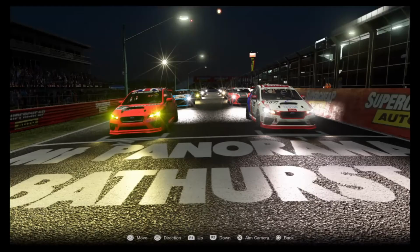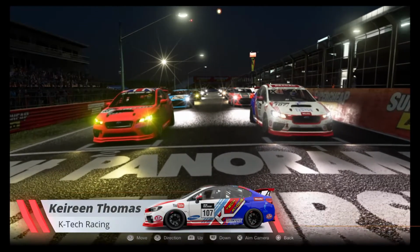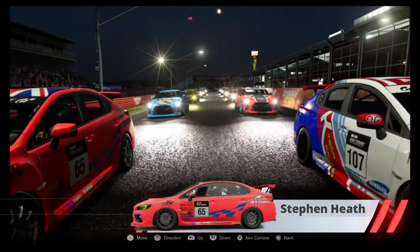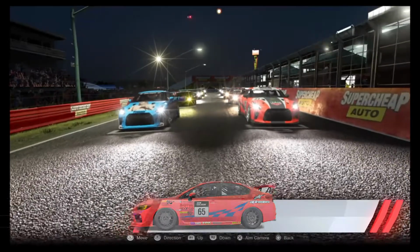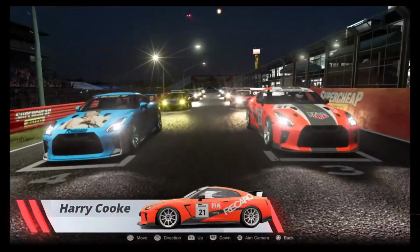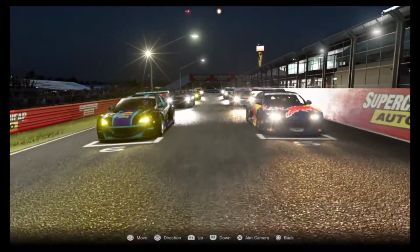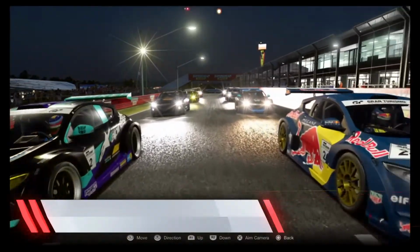Here is your reverse grid for race 3 here at Mount Panorama Bathurst. On pole position is the KTEC Racing Subaru WRX of Kieran Thomas next to Stephen Heath in the other Subaru WRX. On row 2 is the two Nissan GTRs of Harry Cook and Mike Kuipers. Row 3 we've got Mark Nichol and Renault Megane, and of course we've got Darren Parker in the first of the Parker Racing Renault Meganes.